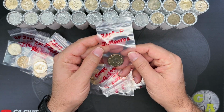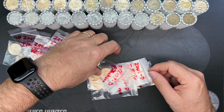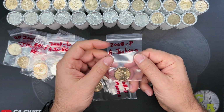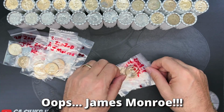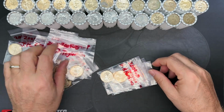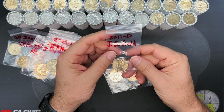There are just a ton of coins in here. Here's the 2008 P Monroe. Here's a JQ Adams, John Quincy Adams from 2008 Denver. He came across a wonderful little coin drop at one of his banks here. Here's Andrew Jackson, 2008. There's the Philly of the Jackson. We've got the James Monroe here, 2008 Denver, 2009 Denver Polk. Here's the Philly Polk. Zachary Taylor from 2009 Denver. Here's the Harrison, W.H. Harrison from 2009 Denver. Let's see here, we got Garfield, 2011 Denver.